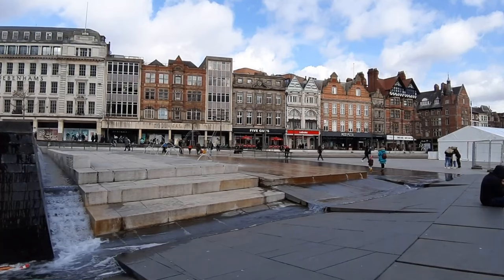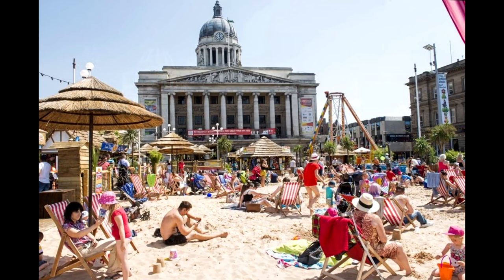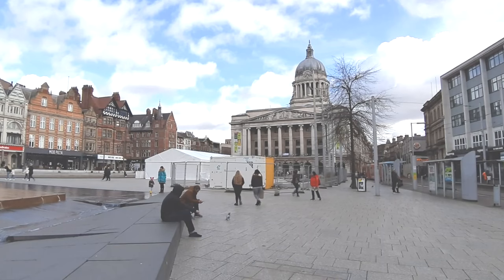Now on a level tier, the square seems to spend a large amount of time being filled with market stalls, fun fairs, as well as the seasonal Nottingham by the Sea and Ice Rink. There's even been a Nottingham Eye Ferris wheel installed several times over the years. Many complain the new square is soulless, and to be honest, when it's empty, it's just a vast open space of granite with nothing to break it up.